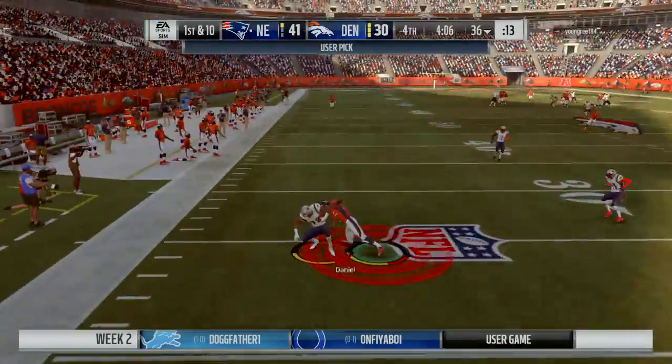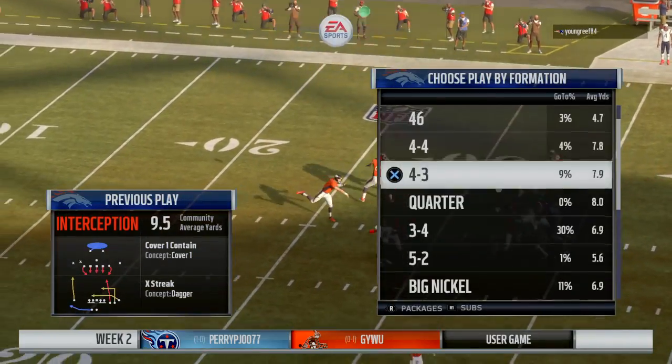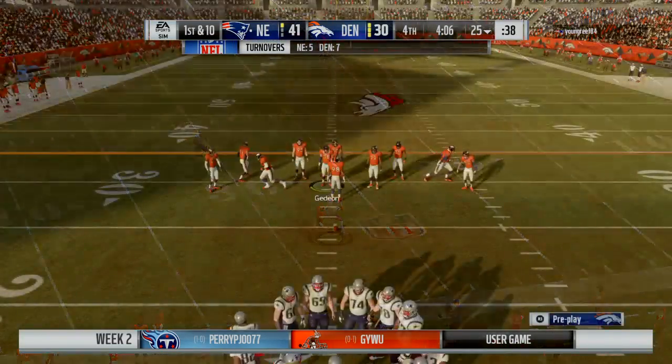And my goodness, another interception. Picked off at the 24. And his guys will take over at the 25-yard line.